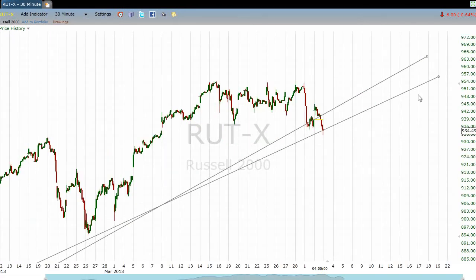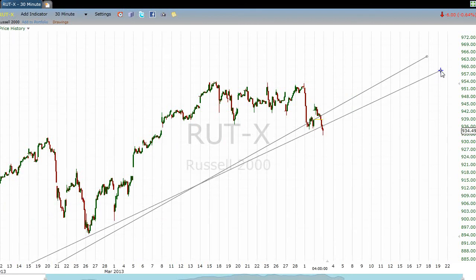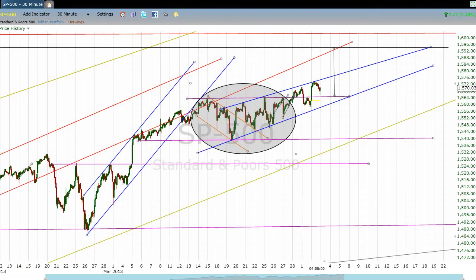So guys, that's just a couple of things to keep in mind there. That's where that line would be right there, I think. So this is certainly getting very interesting. But since our focus is more on the S&P, let's take one last look at that. The S&P doesn't look to be at all in the same kind of danger.